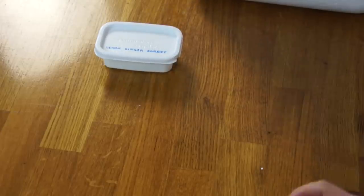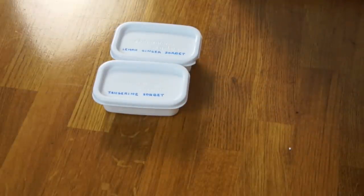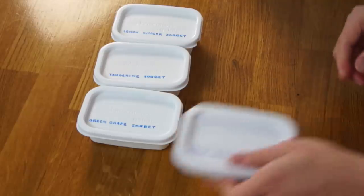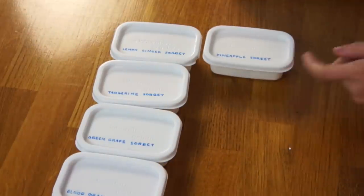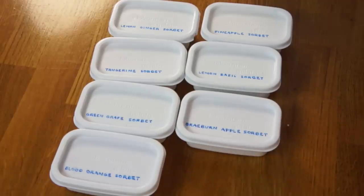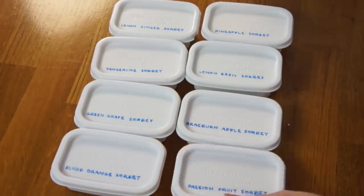Lemon ginger sorbet. Tangerine sorbet. Oh my goodness. Green grape sorbet. Blood orange sorbet. Pineapple sorbet. Oh my gosh, it's like summer. Lemon basil sorbet. Braeburn apple sorbet. Passion fruit sorbet. Now I think we're getting to the ice creams. Whoa, getting too excited here.